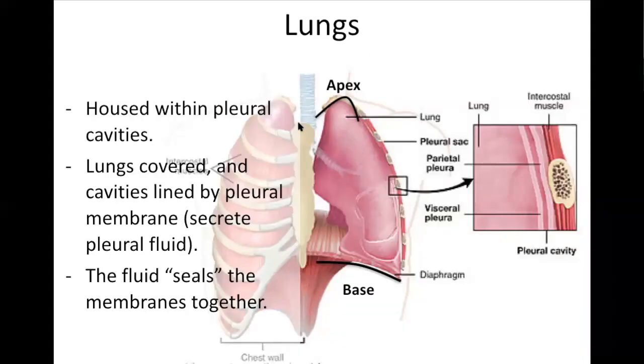Your lungs are sitting inside, way back when we learned about those pleural cavities, your visceral and parietal pleura. Your visceral pleura is the serous membrane attached to the lungs, whereas your parietal pleura is attached to the rib cage and the diaphragm. In between them is the fluid-filled pleural cavity. It's going to seal these membranes together so that every time your rib cage and diaphragm expand, it's going to pull the lungs out with it. If you've ever heard of a sucking chest wound or pneumothorax, this area has been breached. So when your thoracic cavity expands, you're just sucking in air and collapsing your lungs.